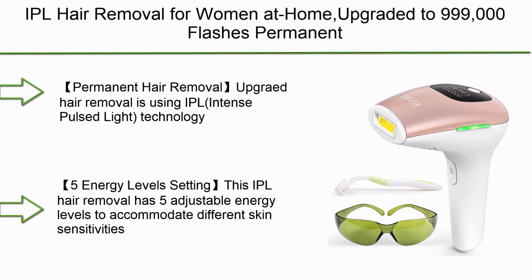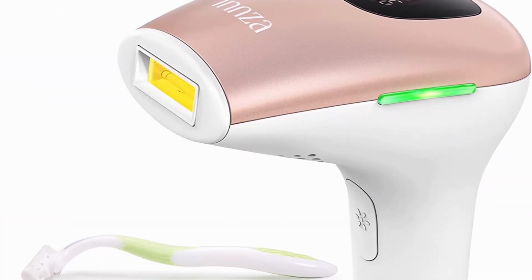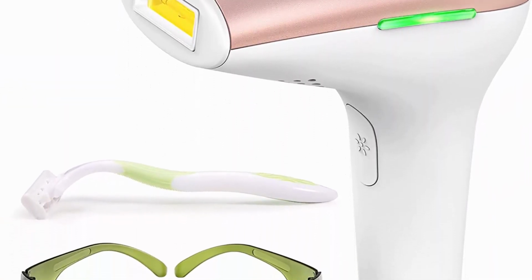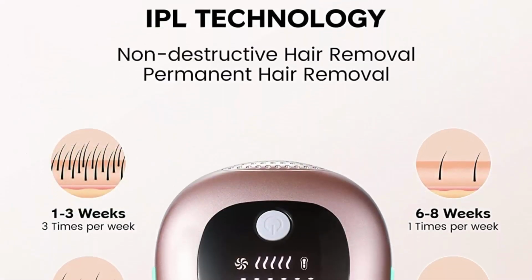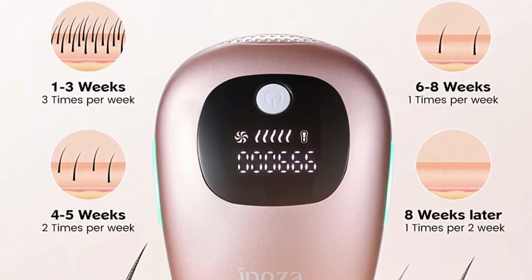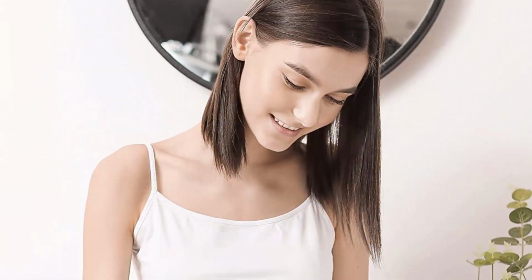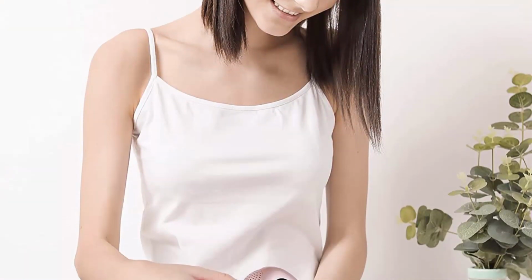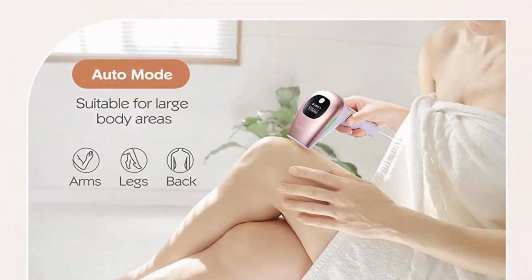IPL hair removal for women at home, upgraded to 999,000 flashes, permanent painless hair remover, facial hair removal device for armpits, legs, arms, bikini line. Permanent hair removal. The upgraded hair removal uses IPL, Intense Pulsed Light technology, designed to help break the cycle of hair growth by targeting the hair root or follicle to help you achieve permanent hair removal and smooth skin.